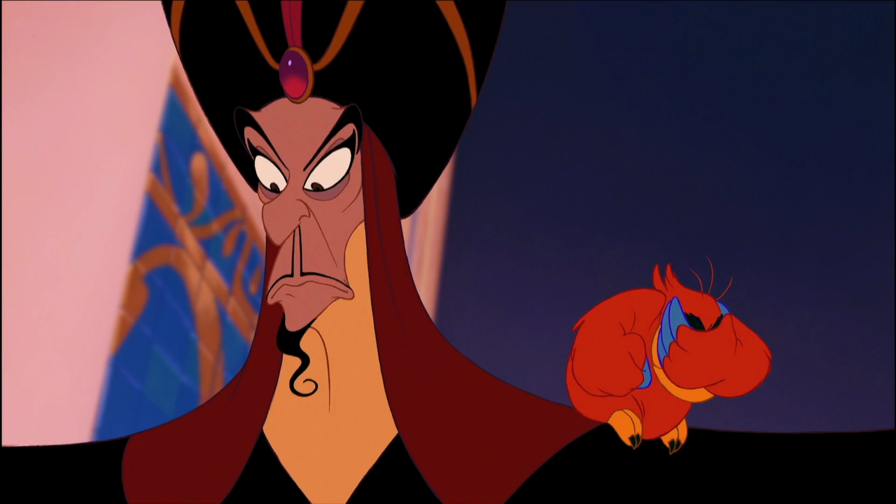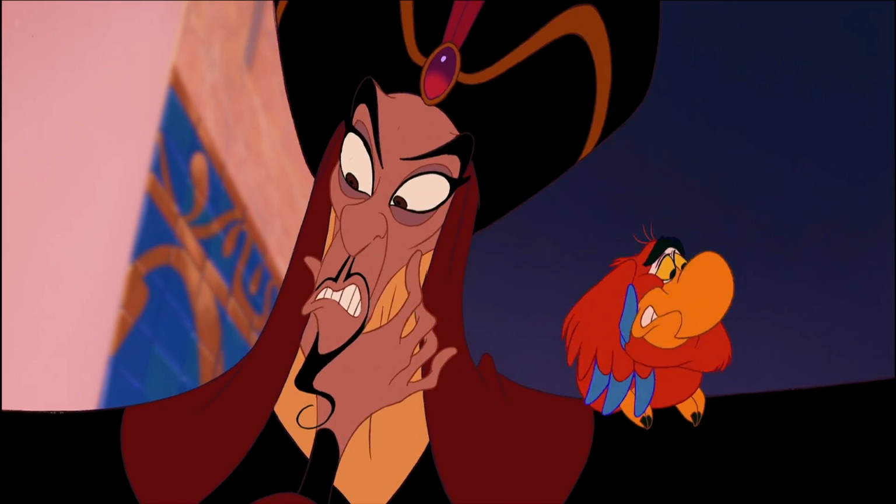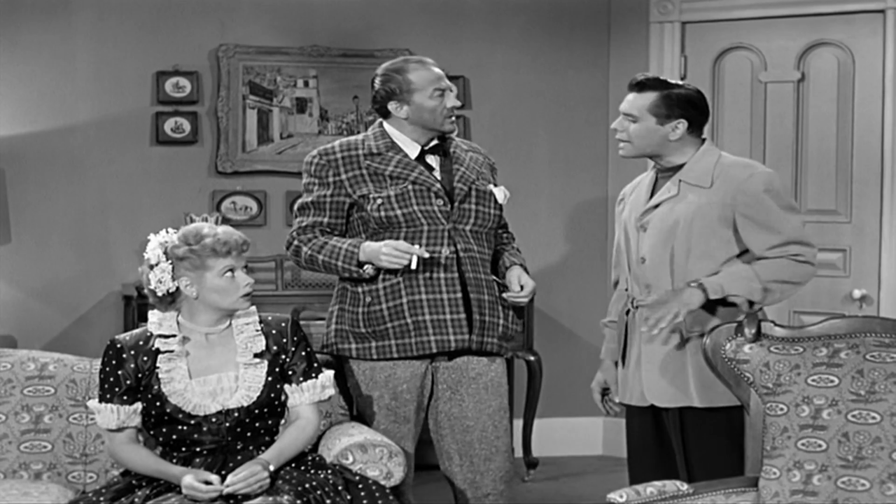Genie wasn't the only one with hidden references though. When Jafar and Iago here were contemplating being beheaded, this ew expression, if you're a 90s kid or older, you probably recognize it from I Love Lucy.